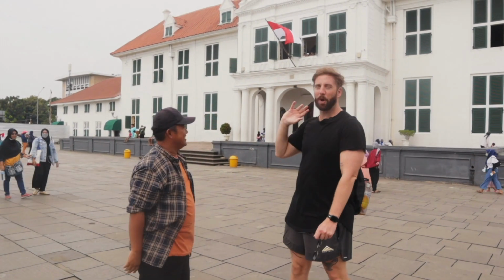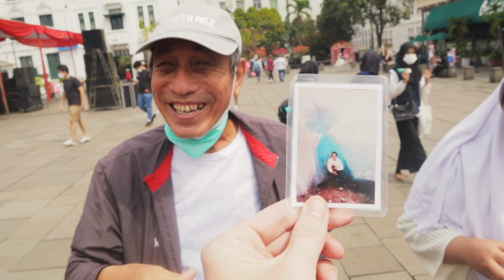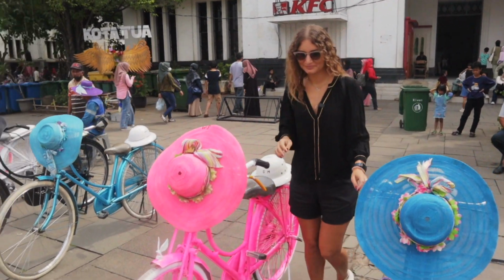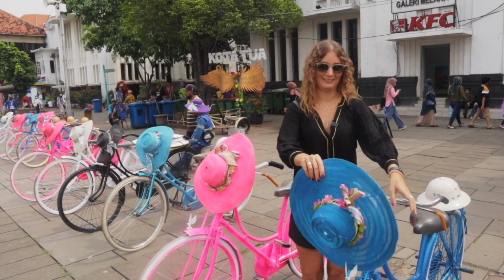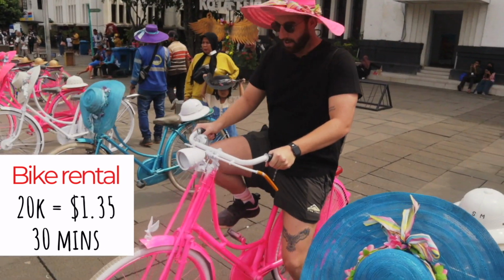This is where you're going to meet some of the friendliest locals in all of Indonesia. When you're here in Kota Tua, you must rent a push bike in the square and go for a little ride on the most colourful bikes I've ever seen. You even get to wear a matching hat. Can't say fairer than that.